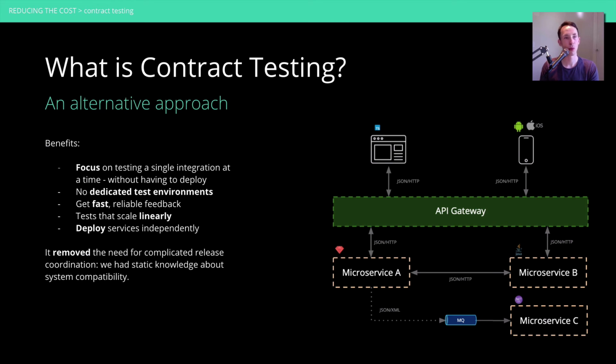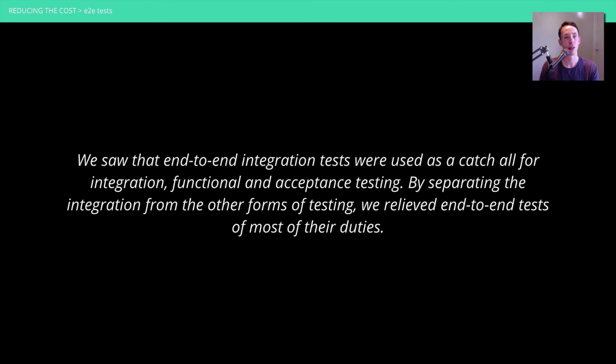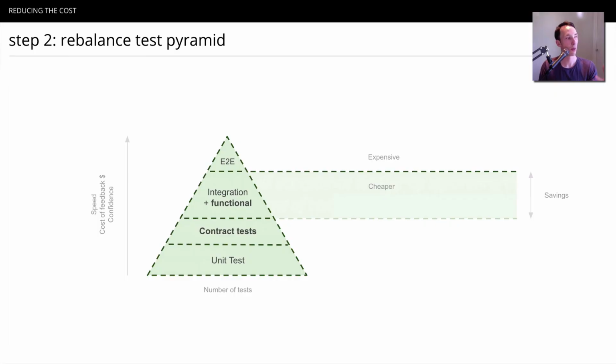So this gave us a good plan of attack. Looking at our testing pyramid and our test allocations, we reviewed a bunch of things. But what we really found was that end-to-end tests were used as a catch-all for all types of integration testing and acceptance testing and functional testing. And by separating the integration testing from the other forms of testing, we really relieved end-to-end tests of most of their duties. So what we did was we pushed up the line of expensive tests in the pyramid, and because of that rebalancing, we saved a lot of time and money.